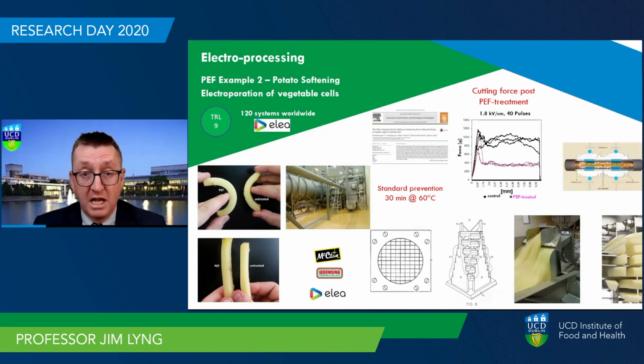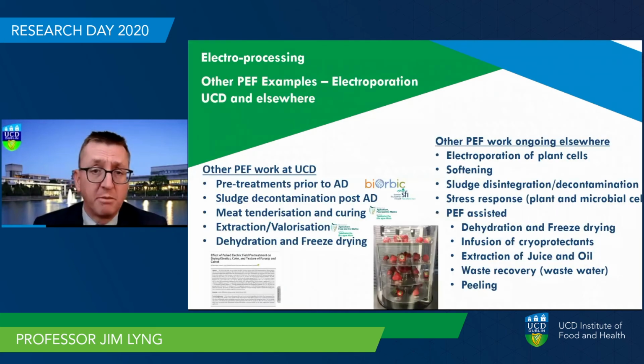This was very scalable, up to 50 tons per hour, so it really was a no-brainer for industry, and it's really become, to be honest with you, at this stage, nearly the industry standard in the French fry industry. There are many other examples of pulse electric field processing that I could talk to you about today. We have a lot of work ongoing in UCD, and there's work going on elsewhere, but suffice to say, you're likely to see considerably more applications for this technology in the years ahead.